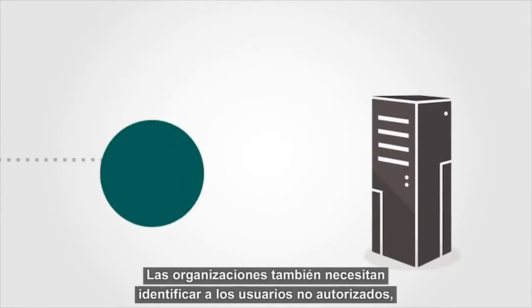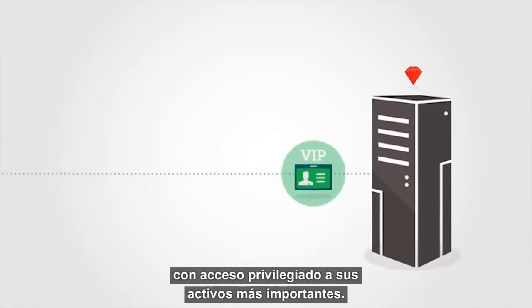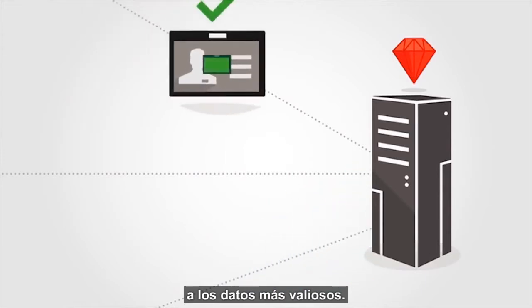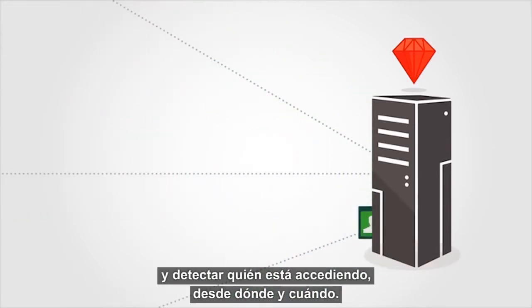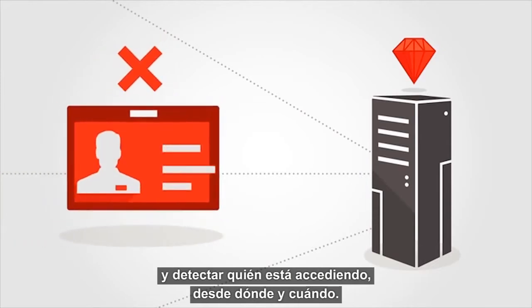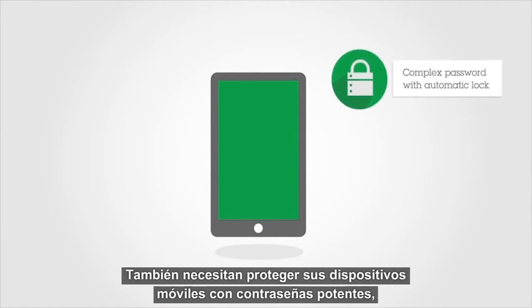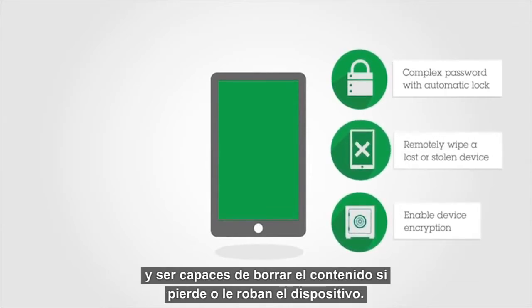Organizations also need to identify and authorize users, paying special attention to privileged accounts with access to their crown jewels. It's critical they identify, monitor, and control access to their most valuable data, whether it's in a database in the data center or in the cloud, and detect who is accessing what, from where, and when. They also need to secure mobile devices with strong passwords, keep corporate data in a safe mobile container, and have the ability to wipe the container if the device is lost or stolen.